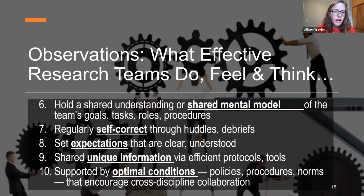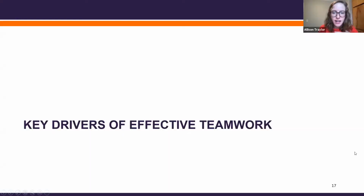And then finally, effective teams are supported by optimal conditions. This gets at some of the challenges that Dr. Scheffler talked about a minute ago around barriers to effective teamwork. So things like rewarding, in the promotional and tenure process, individual outcomes rather than team-based outcomes, or rewarding disciplinary contributions rather than interdisciplinary ones. These are types of conditions that can either facilitate or hinder interdisciplinary teamwork in particular. We can move on to the next slide.